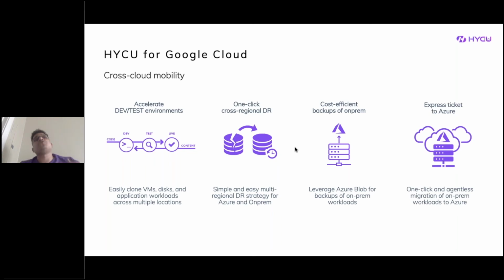And in addition to that, once you get comfortable with Azure Cloud, we will always be there to handhold you with all kinds of migration in an agentless, application consistent manner. You literally have an express ticket to Azure.